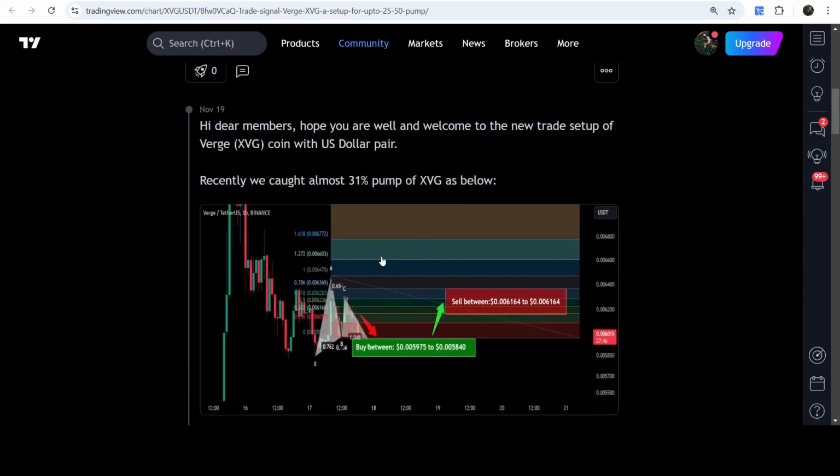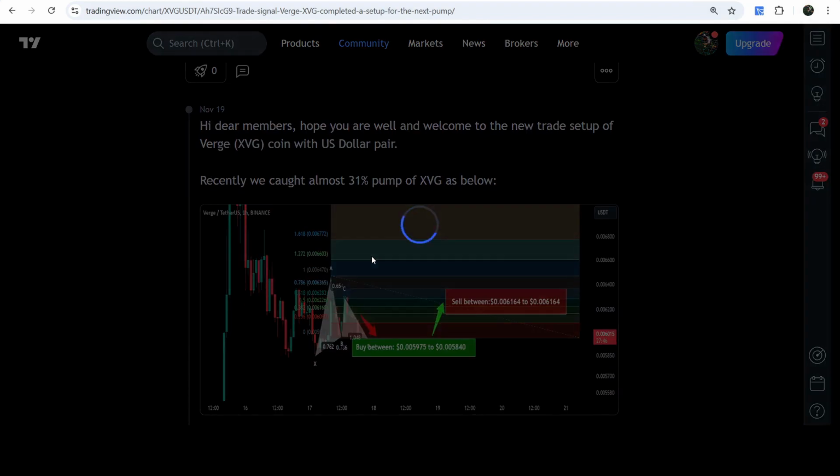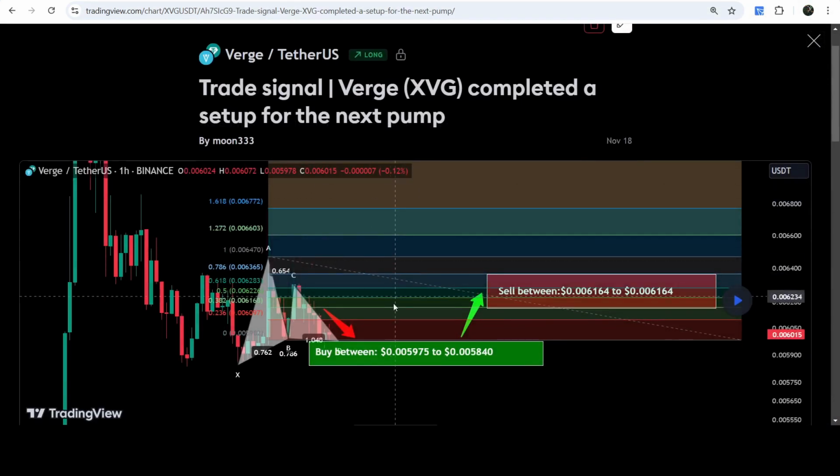And before that, we got almost 31% pump. And this was another harmonic bullish reversal setup. This time it was a bullish gauntlet pattern that XVG formed on an hourly time frame chart. And this move I shared on 18th of November 2024.